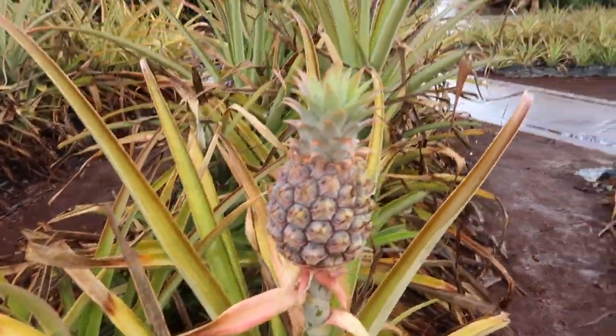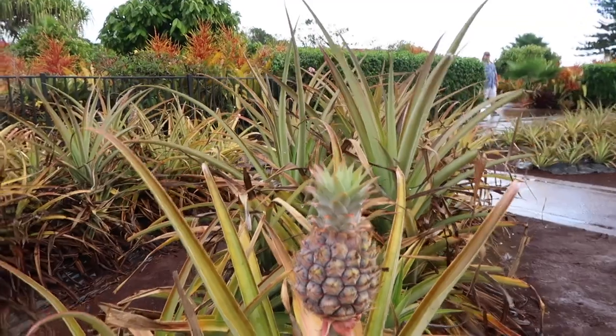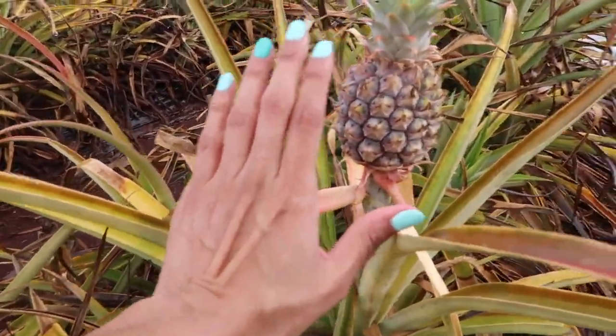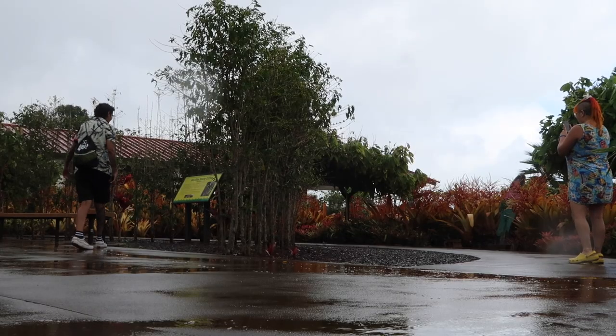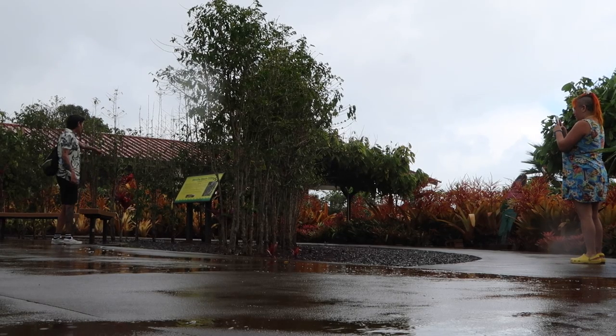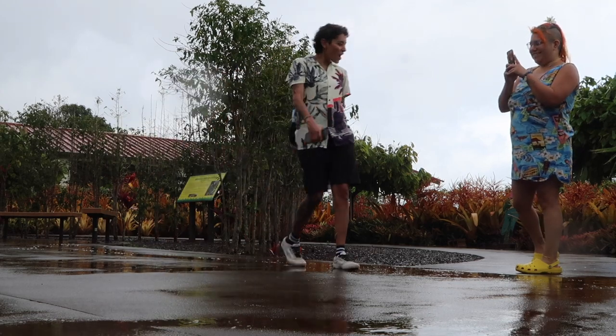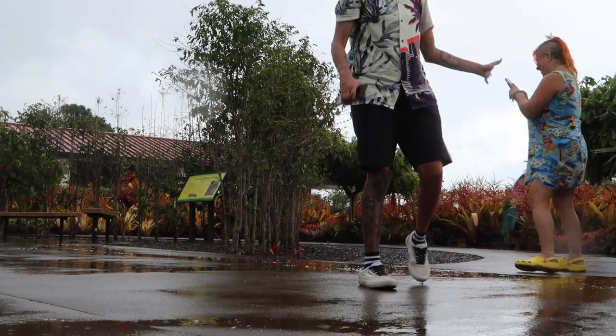Guy, the cutest pineapple ever. So small. So you can see how small these guys are. This is my hand. Isn't that cute? Are you mad that it's raining? No. It's the only water I'm okay with.